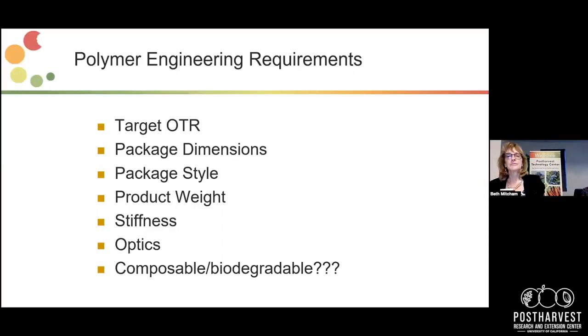So some of the things that the produce industry thinks about when they're trying to select a polymer for packaging is, what's the oxygen transmission rate? You have to think about the size of the package, but also the style and the stiffness and clarity, the optics, like how easily do you need to see through? Usually they want pretty good clarity and visibility of the product inside. And then, of course, the topic today really is to get into, how many of these things are compostable, biodegradable? Can they have those characteristics and still have some of these other characteristics?